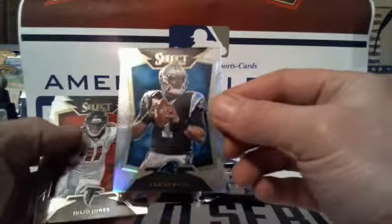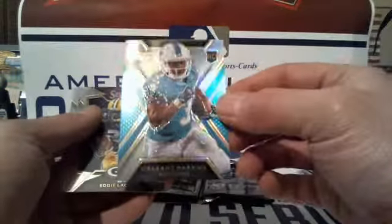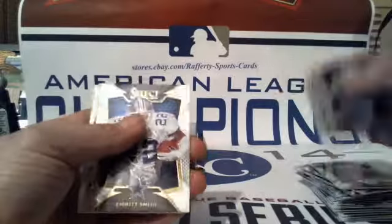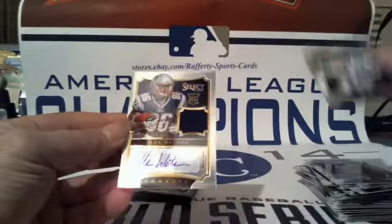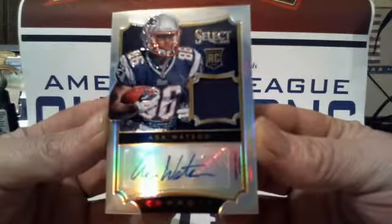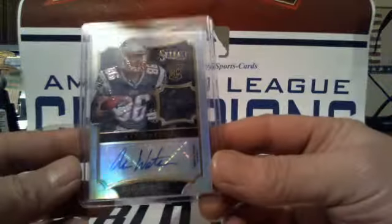Yeah. Refractor, Cam Newton, Panthers. Got a refractor, Orleans Darkwa for the Dolphins. Next hit. Going to the Patriots. Nope, going to the Cowboys. Awesome Watson, auto relic for the Cowboys. 92 of 99. Kind of like this one. Definitely not the one the guy wanted.